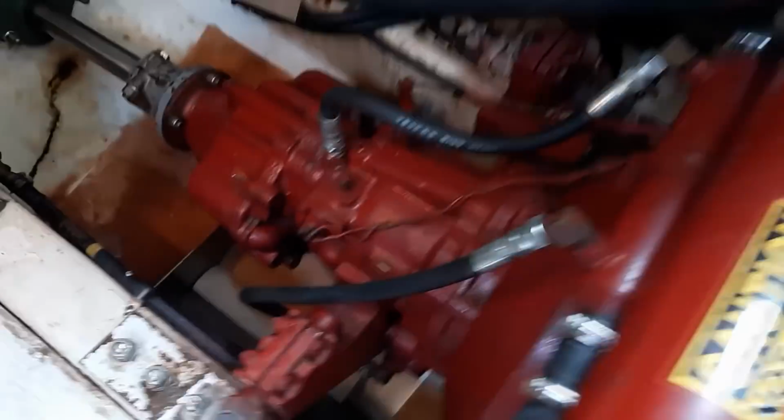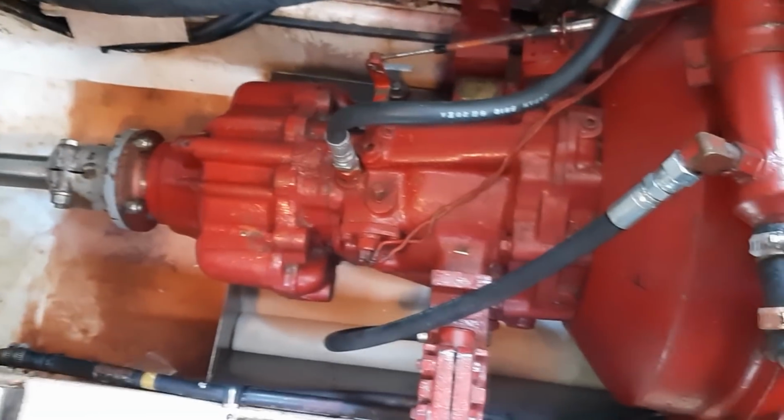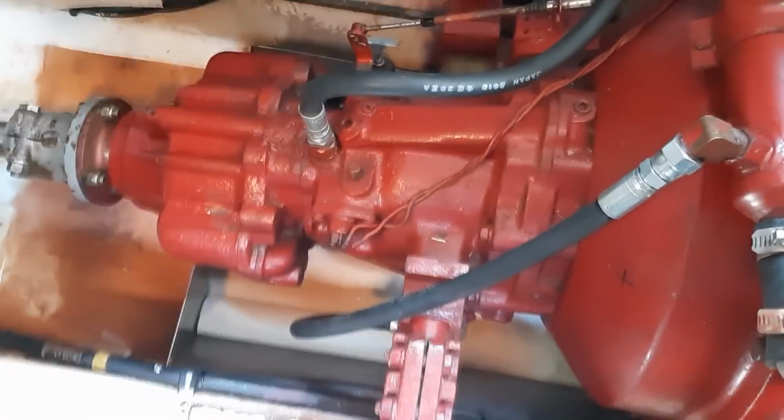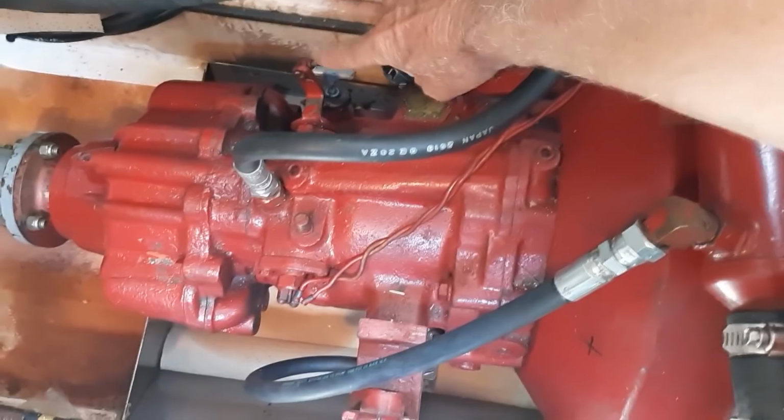At the back of the main engines, there's a transmission, but it's not a 5-speed automatic transmission like your car. It just has forward, neutral, and reverse. These hoses are used to cool the transmission fluid.